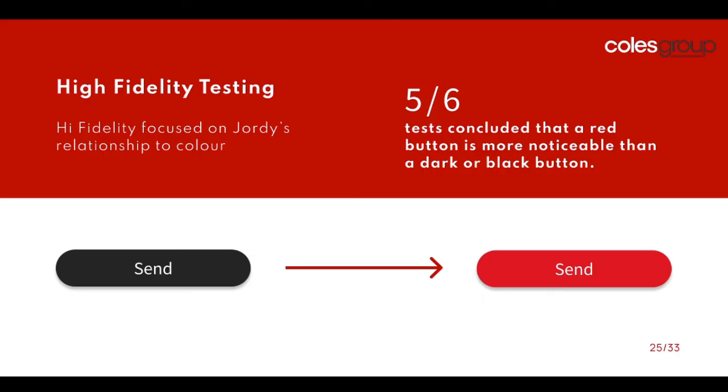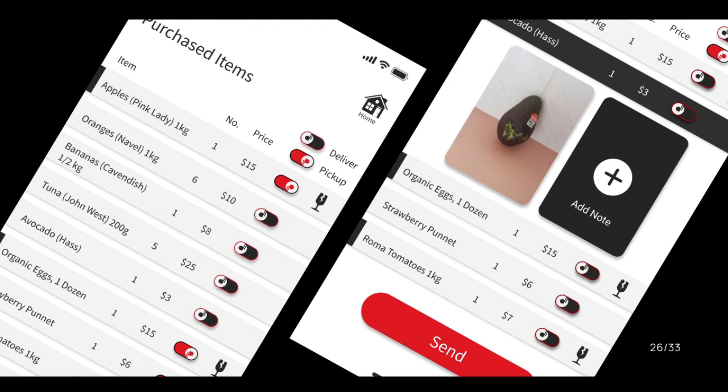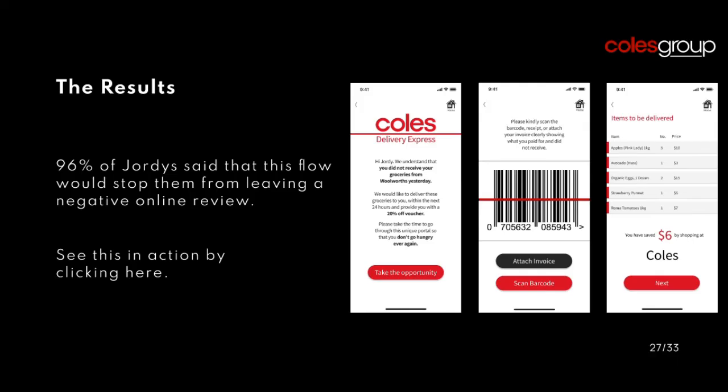Moving on to high fidelity testing, 5 out of 6 Geordies concluded that a red button is more noticeable than a dark or black button. And here are what some of the screens look like at this stage in user testing of high fidelity. And here are the results.